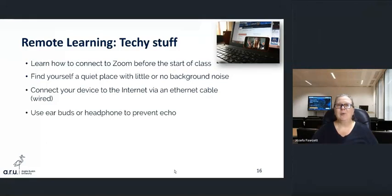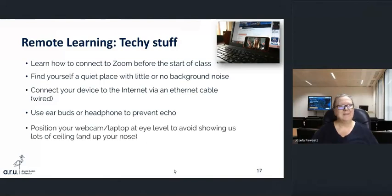Now, the rule for techie stuff is to try and use earbuds where you can, or headphones, to prevent any kind of echo. It's really difficult to understand everything when you can't hear it properly. So earbuds are usually quite a good idea. And this one's my favorite.